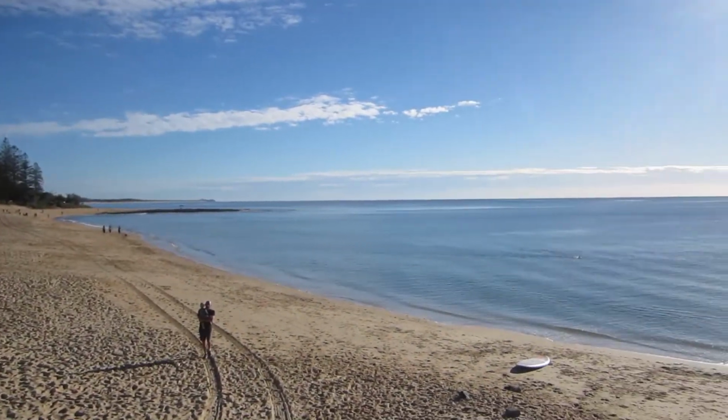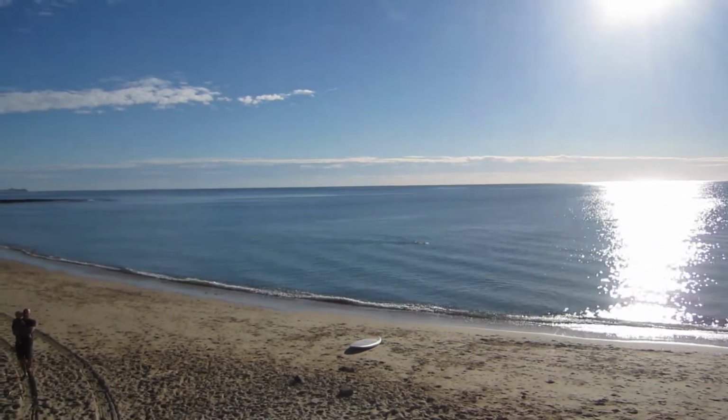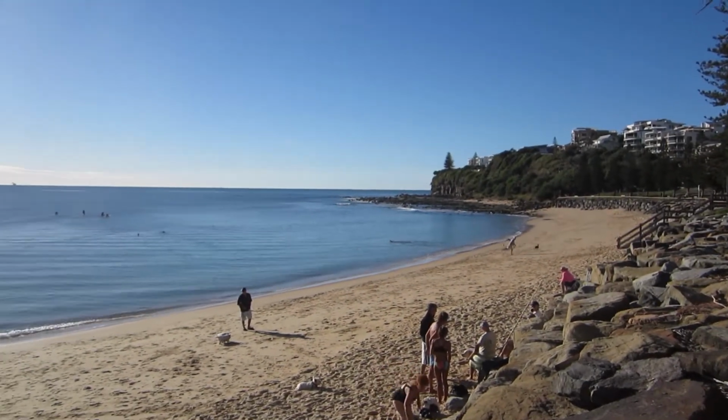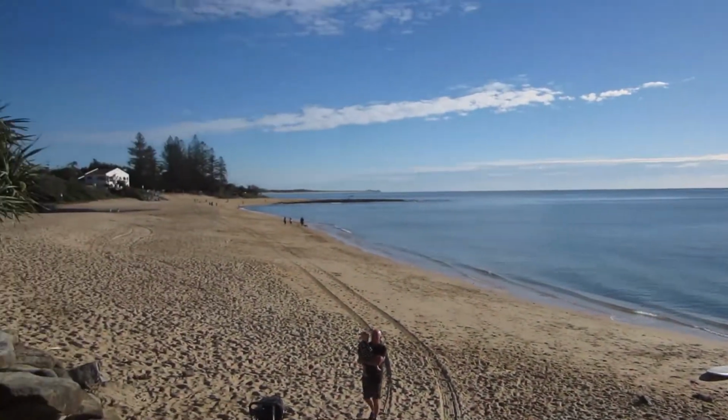On any other day, this would be the dive site of choice. It is flat as a tack. From here it looks very clean and it's just a perfect dive condition. However, if it's like this here, it's going to be even better at Kings Beach Boat Ramp.